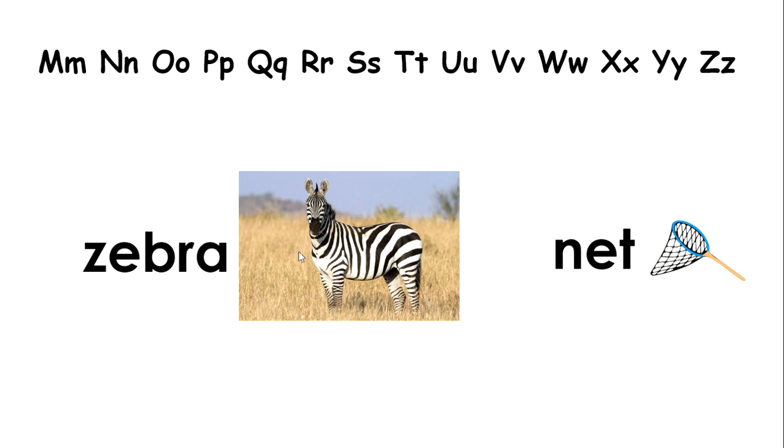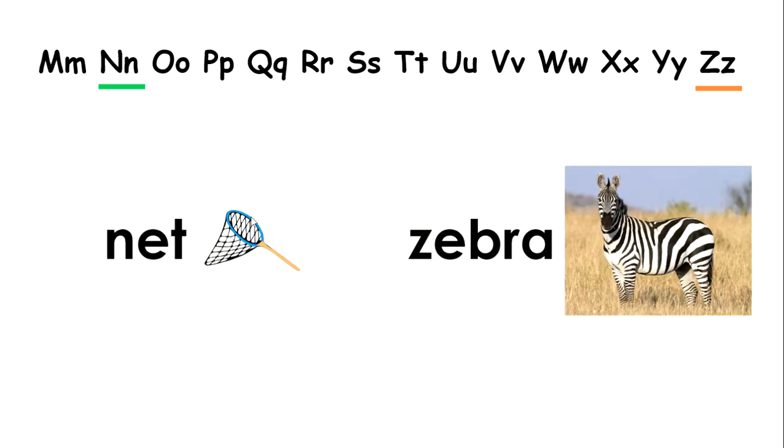Next up, let's look at this. Do you know what this animal is called? It's a zebra. So we have zebra, and zebra starts with the letter Z, and then we have the word net. Net starts with the letter N. Right, now let's look at our alphabet. Let's find letter Z right there, and letter N. Great job. Now, which letter comes first? Letter N comes first, and letter Z is at the end. So now let's put them in alphabetical order, because here we have the zebra coming before the net. So in alphabetical order, we would have net, then zebra, right? Because the N comes before the Z, so we have net first, then zebra.